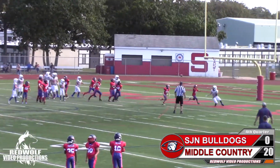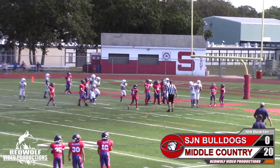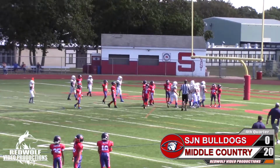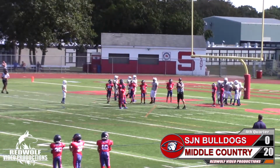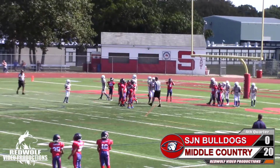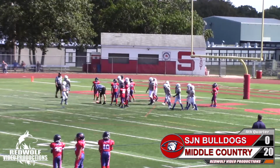Quarterback drops back to pass. Pass looks like it hit the ground. Oh, that's not a good call, ref. Not a good call at all. That looked like it hit the ground for sure. But they're giving it to him as a touchdown, so that'll be 6 more points for the Middle Country team.